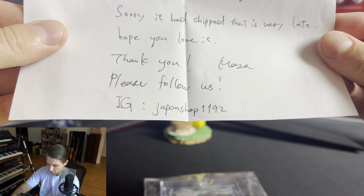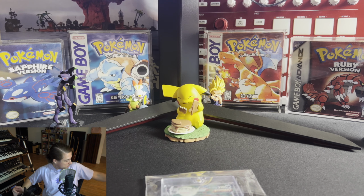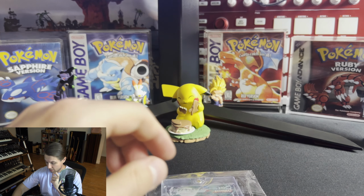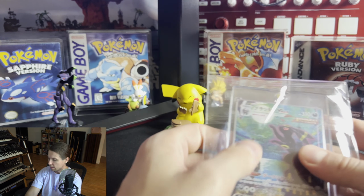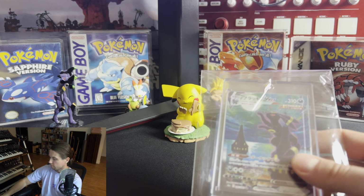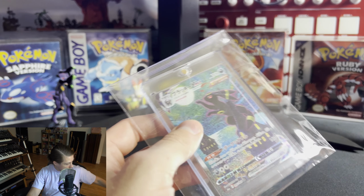Japan Shop 1192. Cool. And my cat is very interested in it. Oh, he's not happy. I'm playing with stuff on the desk that he can't play with, so he has abandoned ship. Well, can't please everybody, so that's on him.